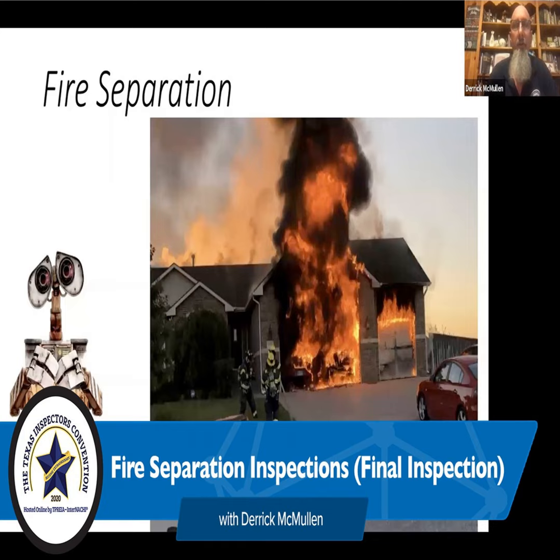All right. So this is a two-family dwelling, and this is what we were talking about. The fire separation between the two units has to go from the floor all the way up. And that requirement is for two-family and for townhouse. Either way, it has to be continuous separation from the floor to the underside of the roof.